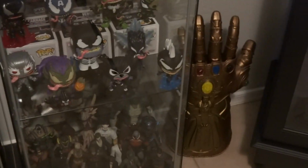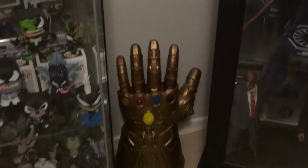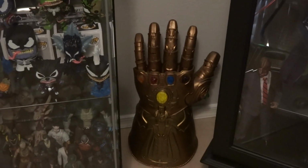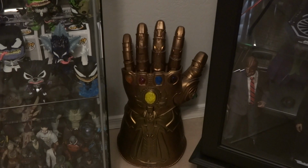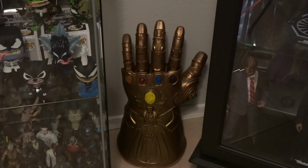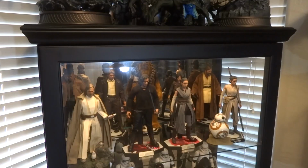And before we get to the next cabinet, just on the floor between the two, I do have my Infinity Gauntlet set up there. I'd like a little podium, a circular podium just to put there to raise it up a bit so it's not directly on the floor. But I do like it at that level. So just something little to give it some oomph would be nice. So after everybody's done being quarantined, I can go look for something like that.